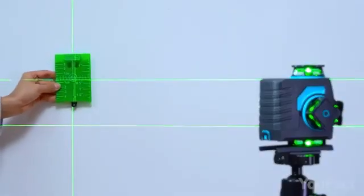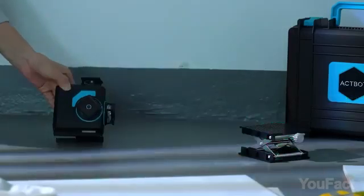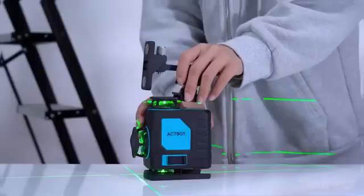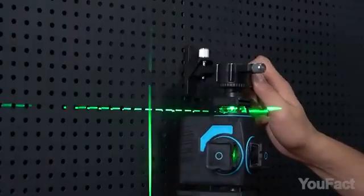Moreover, it's actually self-leveling. If the tilt exceeds 3 degrees, the gadget will automatically activate an alarm before you make any mistakes. Plus, there are plenty of mounting options to choose from. You can hang this thing on a wall, put it on a tripod, or use the included lifting platform.